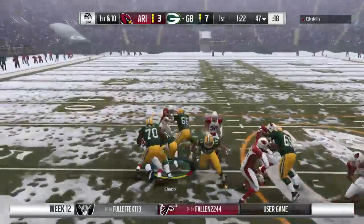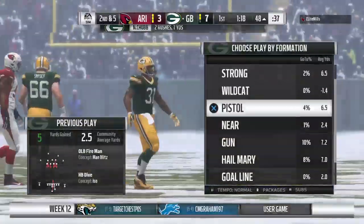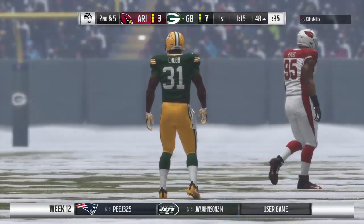Handoff comes to Chubb. And he'll get it across midfield and down into Cardinal territory. 5 yards is the tally on 1st down. That brings up 2nd and 5.